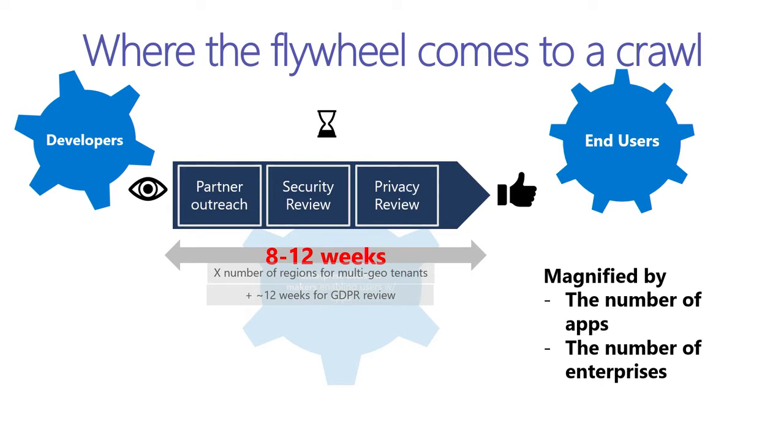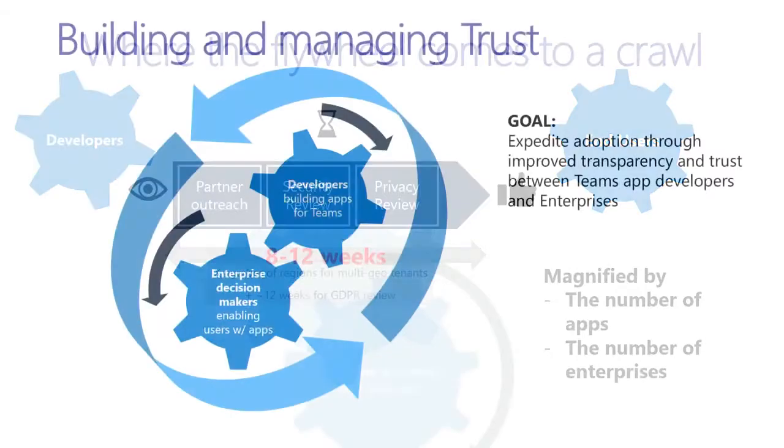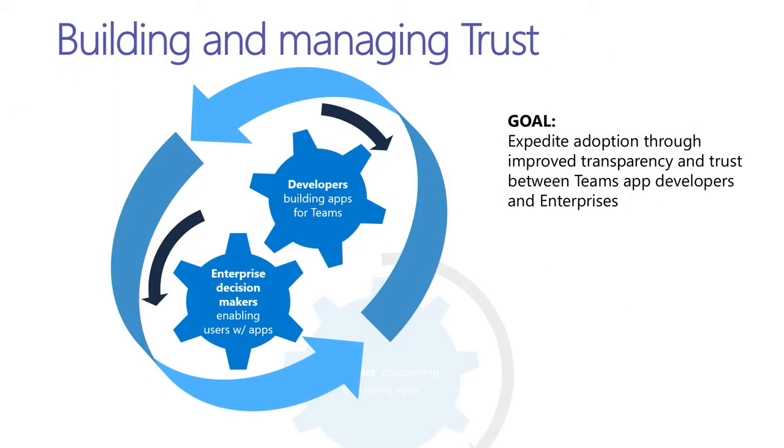And so all of this gets magnified by the number of apps that people want to use or that users request to use, and the number of enterprises that developers have to deal with, right? So it's a very inefficient system. So what we said was, what could we do to help developers and enterprises build trust with one another? And so the goal was, what could we do to expedite the adoption through increased transparency and trust between the Teams app developers and the enterprises?